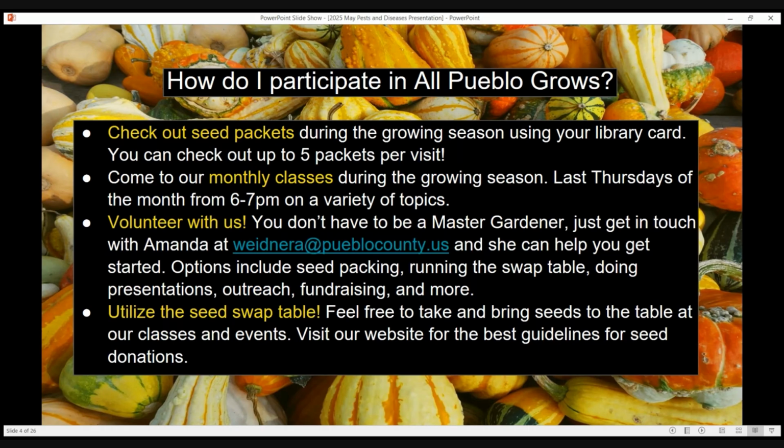And finally, you can utilize the seed swap table, which is, like I said, back there. We'd like to set out a good variety of seeds for folks to take home with them. This is also your chance to donate seeds that you've grown and find something fun and new.